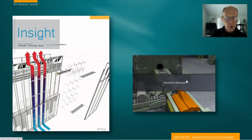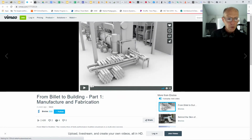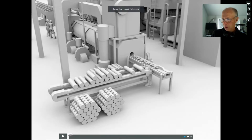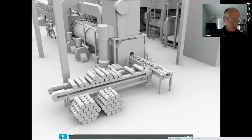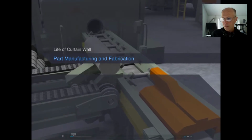And I also wanted to introduce you to this concept of that aluminum extrusion and how it's made. So this is a quick video, and I'll go full screen with this. And I may have sound going with it, I'm not sure, but I'm not really concerned with that. I'm going to go ahead and play. This is very short. We're looking at, and I'll kind of narrate it a little bit here over the music.